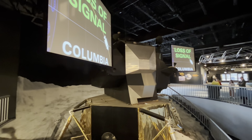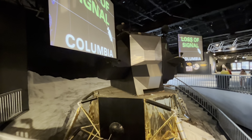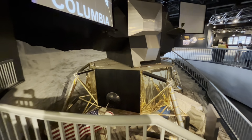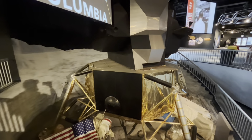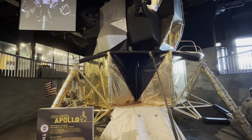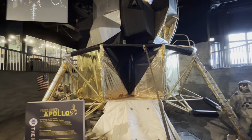Last thing I wanted to check out before heading out the door is this replica of the lunar lander from the Apollo missions. One thing I wanted to point out is how light this vehicle is, and it had to be in order to land and then take off again.